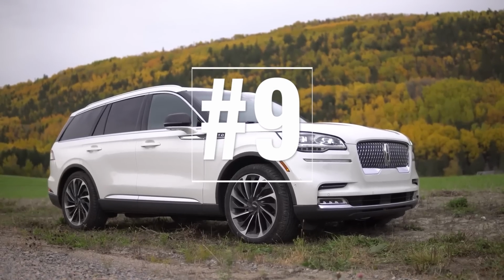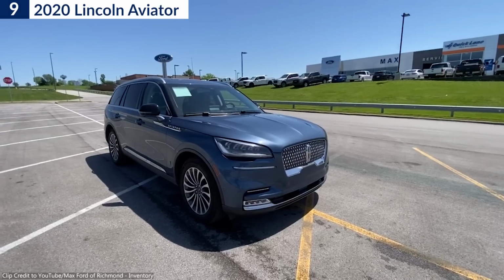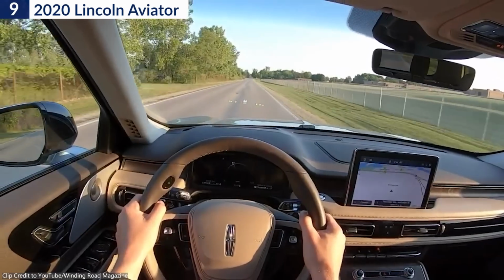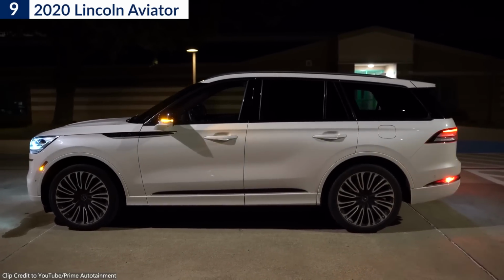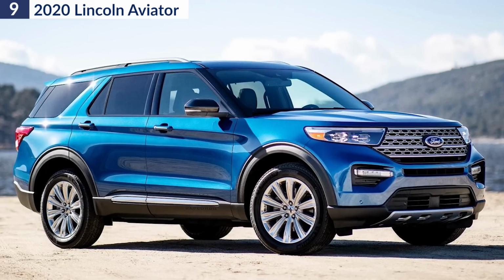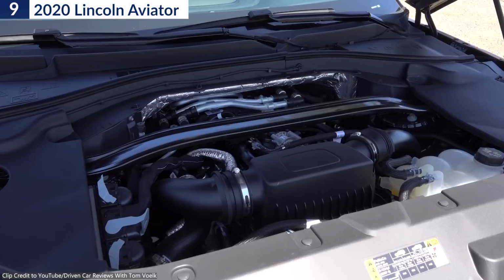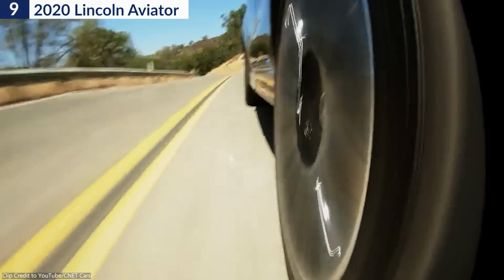2020 Lincoln Aviator. Moving across the street to its crosstown rival, the Lincoln Aviator takes the 9th spot, proving that just because a brand is more luxurious doesn't mean it'll be more reliable. The 2020 model marked the beginning of the Aviator's second generation following a 15-year hiatus. Based on the Ford Explorer, a bad sign as you'll soon see, the Aviator is offered with 2 engine options. Both are paired with a 10-speed automatic that connects to a rear-wheel drive or all-wheel drive system.